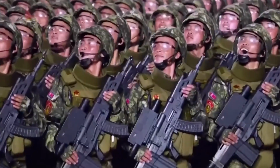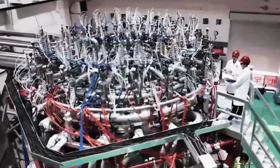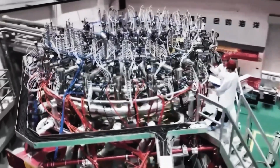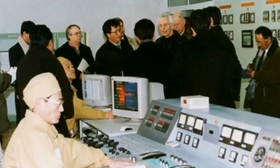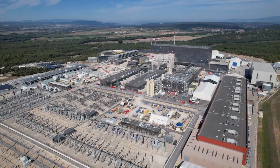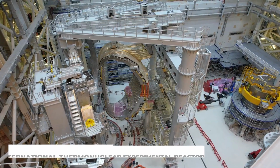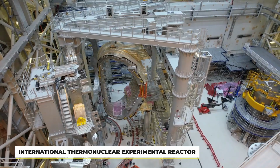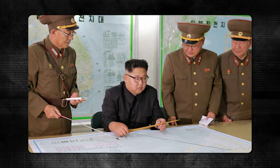Its interest in nuclear fusion has raised concerns about its military intentions too. Their work on MCF and ICF shows that they might be aiming for more than just a new energy source. There are real fears that this research could strengthen their nuclear weapons program. The country has been exploring nuclear fusion since the early 1990s. Unlike larger countries that invest billions into huge projects like the International Thermonuclear Experimental Reactor, ITER, its efforts are limited by its lack of resources and infrastructure.